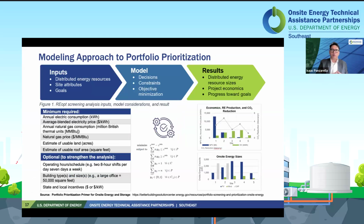Here I'm showing the modeling approach to a portfolio prioritization. This is something that's really great for companies that have a lot of sites. We're working with a company right now that has over 80 sites in the United States and have done a portfolio prioritization for 27 of their sites. We took detailed inputs, modeled it in REopt, and came up with some results for them that included what the on-site energy potential is for the site, what the economics of each technology are for the site, and then what the emissions impact for those technologies are.